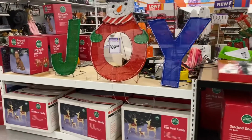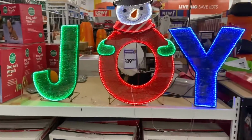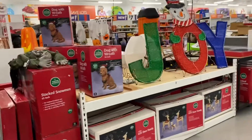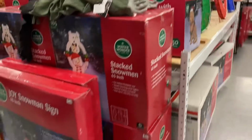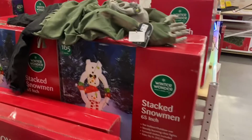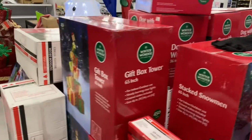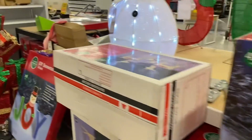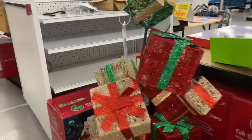Joy. This sign is $89.99. Ooh, look at that. The big joy sign. You have the dog with wreath. You have another snowman. You got that Christmas tree boxes sign.